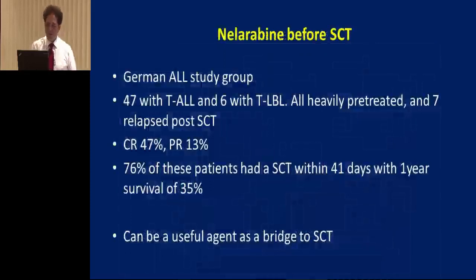The Germans checked whether they can use Nelarabine for T cells before taking them for a transplant, and they found, with 47 patients with T-ALL, a CR rate of nearly 47%, and most of these patients could be taken up for a transplant very, very quickly after being treated with Nelarabine.